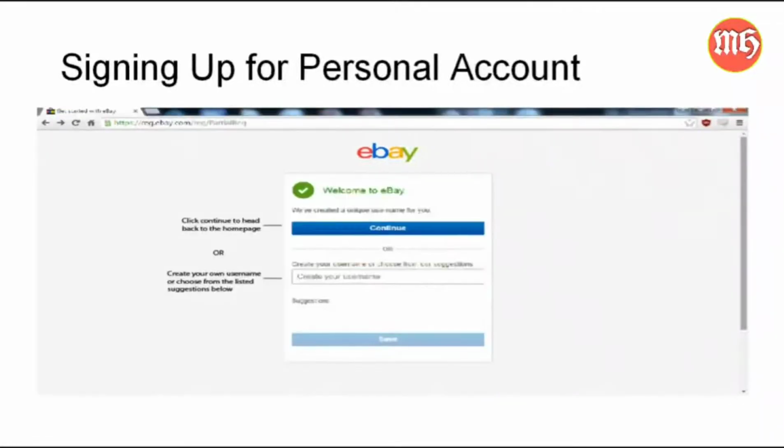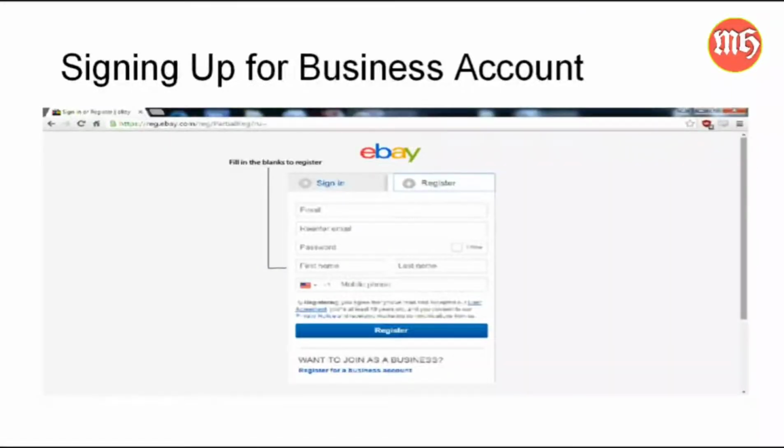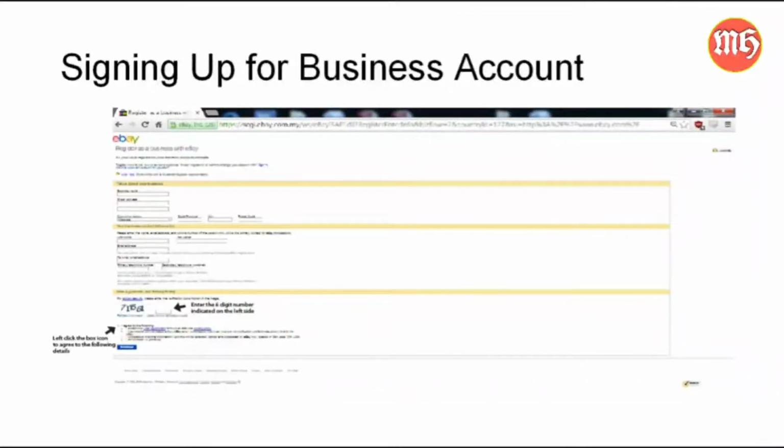Click to continue to head back to the home page, or you can customize your own username or choose from the names suggested below before you proceed to save. To sign up for a business account, click on the Business Accounts section below. You will be directed to this page where you're required to fill up your business information and business contact information.